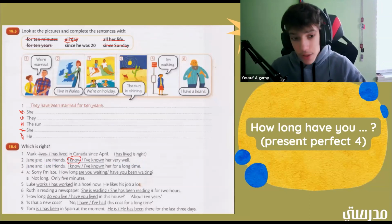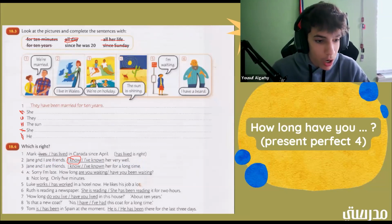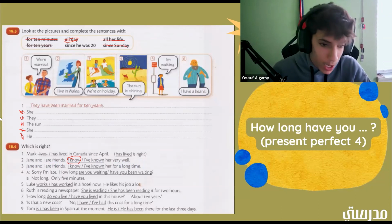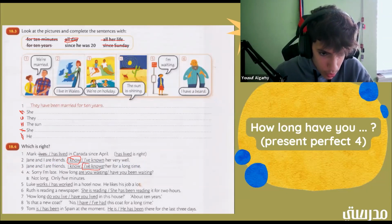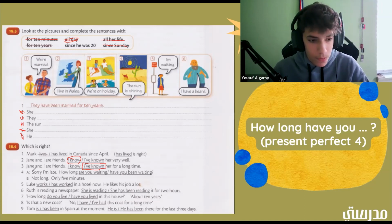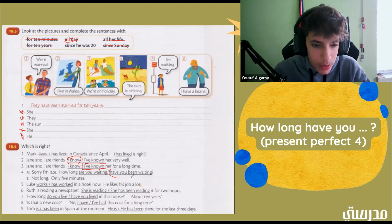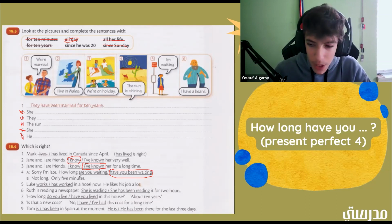So now here we have kind of the same sentence, except it changes. So Jane and I are friends. It could be I know her for a long time, or I've known her for a long time. So which one would that one be? That one would be I've known her. Good. All right. So number 4. A is saying, sorry, I'm late. How long? We can either have how long are you waiting or how long have you been waiting? Which one would it be? Yeah, how long have you been waiting? Very good. Okay, and the person answers not long, only 5 minutes.